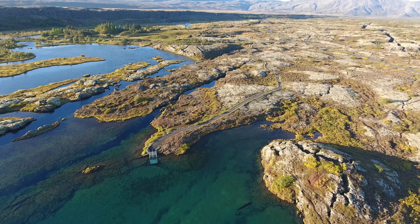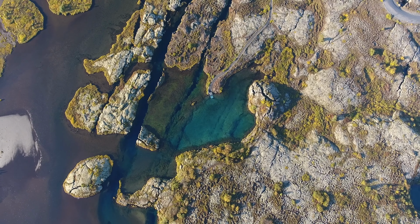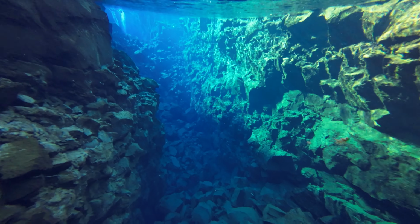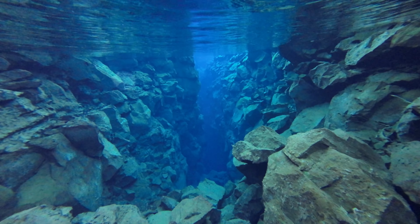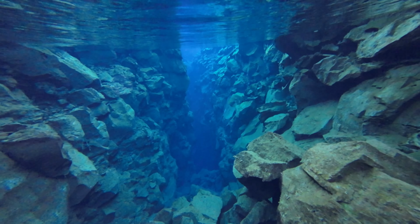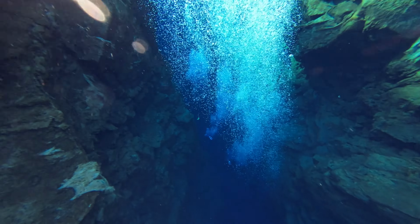Ironically, one of the best places to see this divergence is underwater at the Silfra Fissure at Thingvallavatn Lake. The fissure opened and it filled with spring and glacial meltwater. It's a clear aquifer, and people are allowed to snorkel and dive in it. I am certified, but not for dry suit diving, so I'll only be snorkeling.